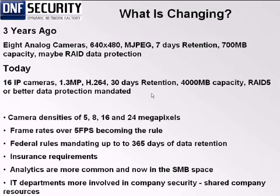And the government, as well as local state governments and agencies and municipalities, they're starting to mandate things. One of the immediate things is anything having to do with, say, Homeland Security. We're seeing 365-day retention requirements. Rarely do I see under 180 in anything having to do with the federal government.